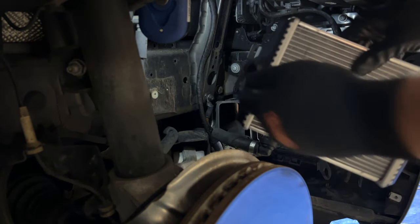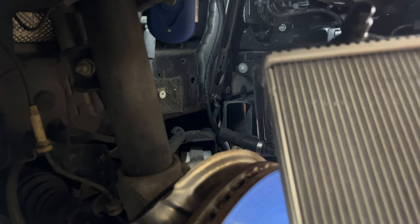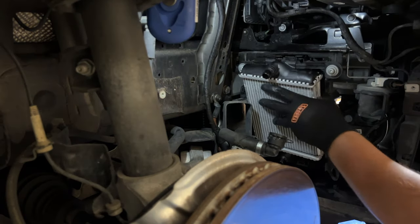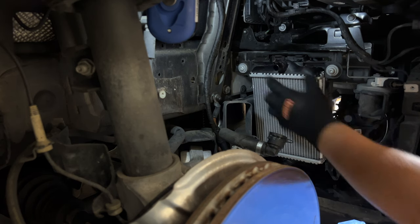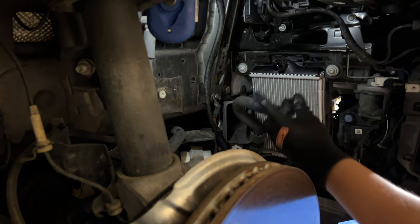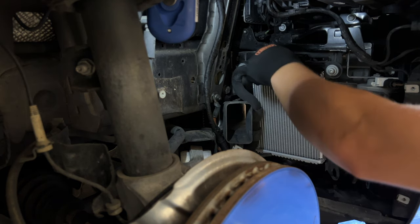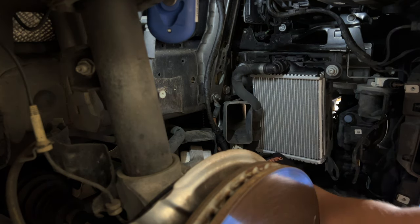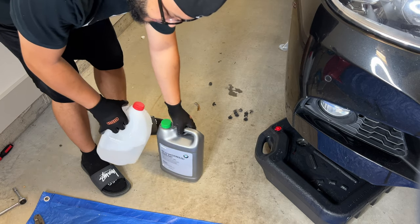I don't think it matters which way this goes. I think it's symmetrical. So you want to set it in from the bottom and then clip it in up top. Connect your lines. Now I'm gonna do a little 50-50 action here.